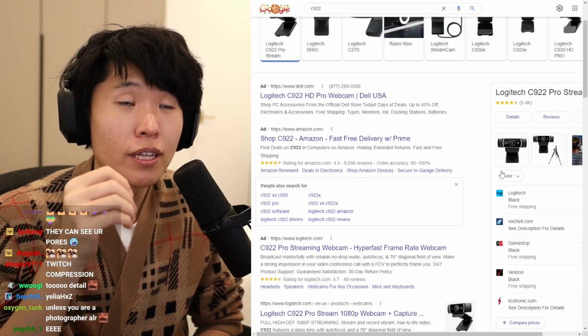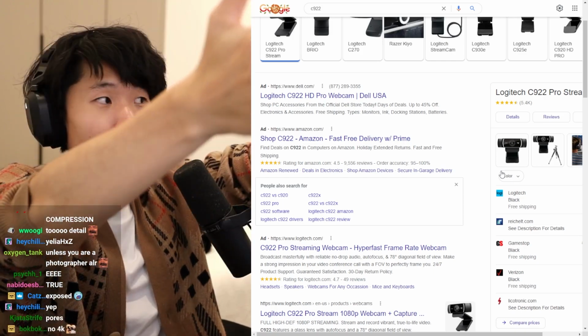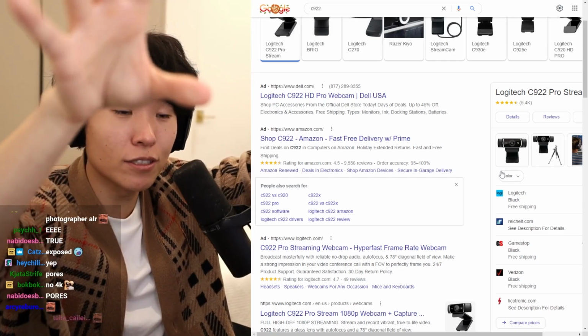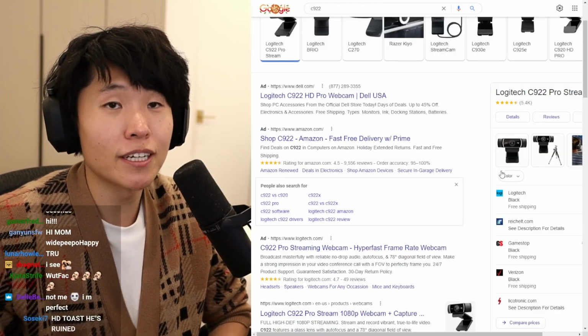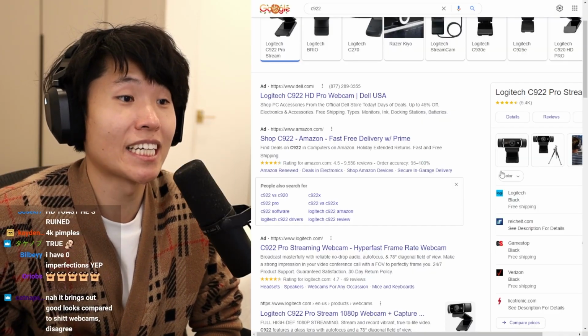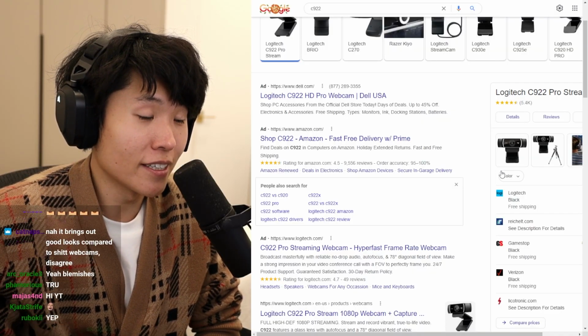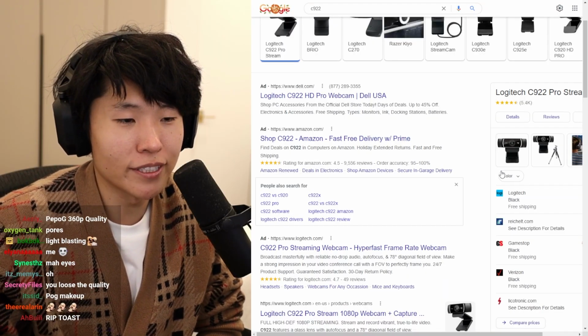The other problem with high quality cameras is you need lighting. I have a key light over here that's blasting light against the wall, reflecting on my face. And I'm also wearing a bit of makeup, because if I'm not wearing makeup and I'm using high definition cameras, my God, there goes my self-esteem. A lot of downside to using high quality cameras.